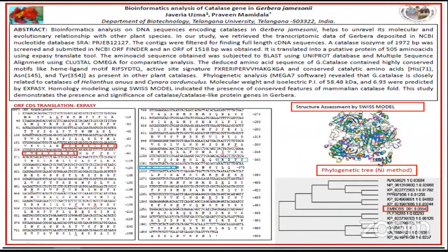We retrieved many protein sequences related to this catalase sequence of Gerbera, where these related sequences had an E value of 0 or close to 0, which indicates that the less the expectation value, the more the relatedness. So we took 10 to 12 sequences from BLAST, took the FASTA sequences, and subjected them to multiple sequence alignment using the Clustal Omega bioinformatic tool.